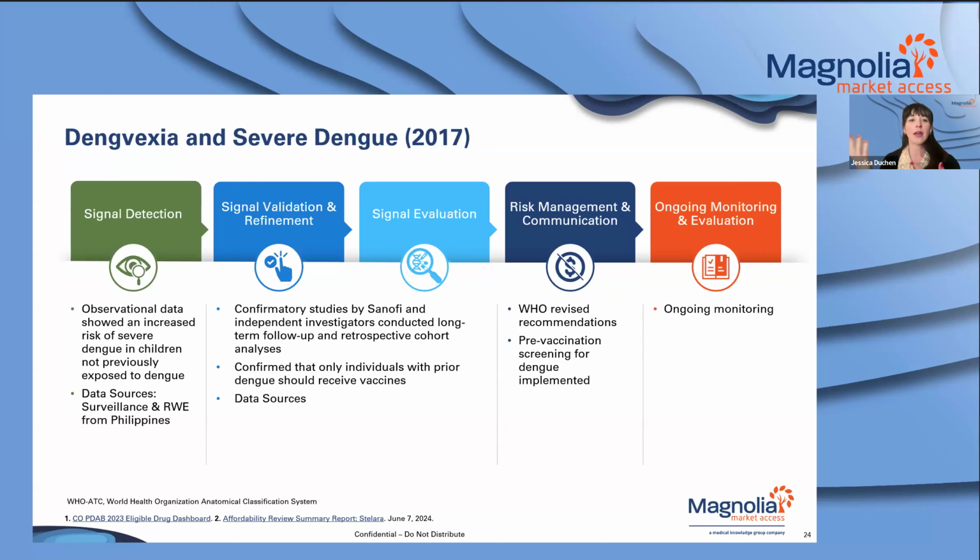So the first time you get bitten by the vector, you don't really get sick. And then it's the second infection that is more severe, with higher morbidity and mortality. Originally, observational data, primarily out of the Philippines, found an increased risk of severe dengue infection in children who had been vaccinated but didn't have previously documented exposure to dengue. That primarily came from surveillance data and real world data out of the Philippines, because the Philippines enacted a school-wide vaccination program. They tried to vaccinate all of the school-age children within the Philippines.